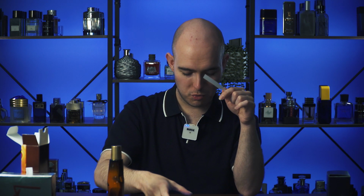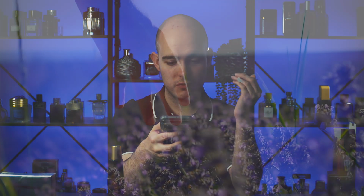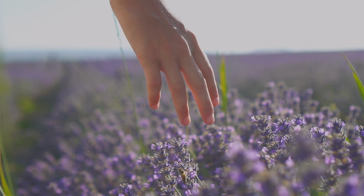Oh, this reminds me of something and I cannot nail down what it reminds me of. Hold up. Something I've worn before. Oh, dude. Okay, let's look at the note breakdown real quick. Okay, so woody, citrus, fresh spicy, aromatic, warm spicy, powdery, lavender. Yep, okay, so the perfumer was Carlos Benaim. Top notes are lavender, lime, bergamot, lemon verbena. That's what it is. It's the lemon verbena that I'm getting.